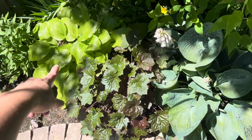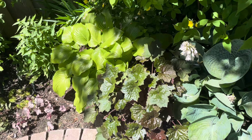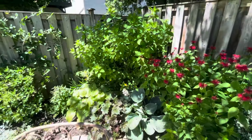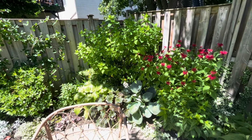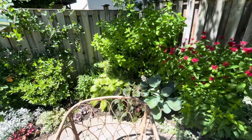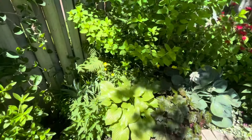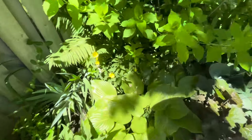That came with the house. No idea what kind it is, but I really like the shiny chartreuse green leaves, so I keep it. I do have a ginormous limelight hydrangea here in the corner with some ferns behind it that you can't see, but you can see them. Oh my goodness. You can see them on the side here and in the spring. You can also see the evening primrose.